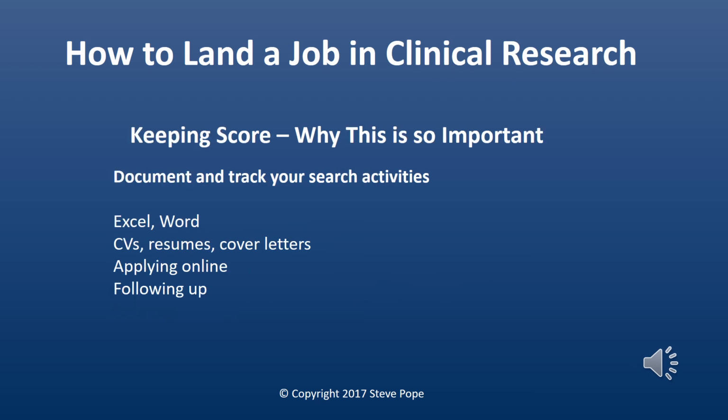So we've talked about the local job market. We've talked about some job skills and some job titles, networking, training. Now we want to get to the point where you're ready to kind of put all this together. So what I like to think of this is keeping score, why this is so important. This is not so specific to clinical research, but in just job prospecting, on its own. I recommend keeping it simple. You want to document and track your search activities. I highly recommend that you use Microsoft Excel to track your job applications.